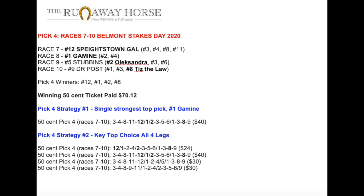So in those pick 4 races, the 12, Speightstown Gal, did win the first leg as my top choice. And then Gamine as the second leg won as my top choice as well. Alexandra won the 3rd leg, and then Tis the Law, the favorite, won the 4th leg. So the pick 4 winning numbers on Belmont Stakes Day, 12, 1, 2, and 8 for that middle pick 4, races 7 through 10, ended up paying $70.12 for a 50-cent ticket.